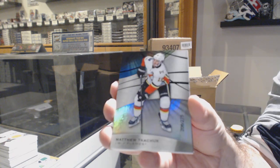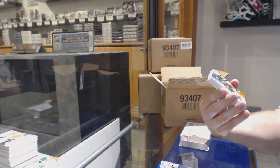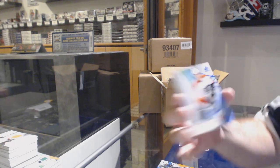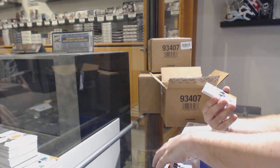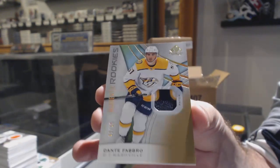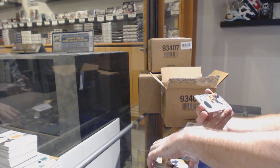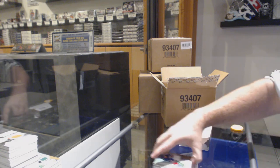Number 275, Matthew Tkachuk, rainbow. Number 117, Cody Glass, orange rookie. Rookie auto, Philip Myers. We've got a rookie patch, number 65, Dante Fabbro. We've got a Stadium Series Fabrics of Nolan Patrick and an Adam Fox 5/99 rookie.